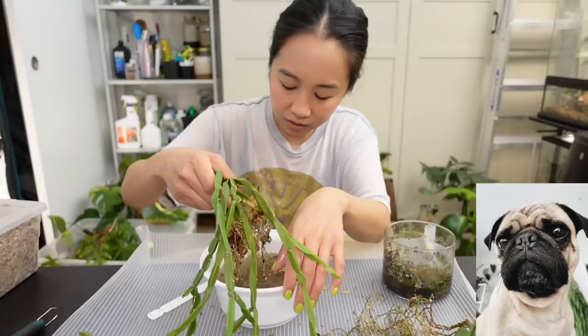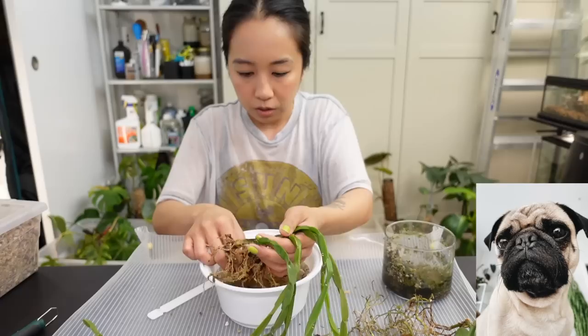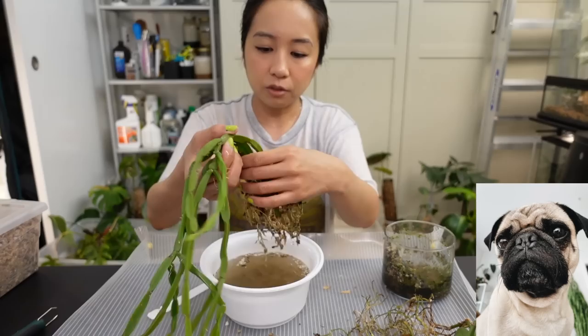All right, so this is good. I have some old dead roots, but nothing out of the ordinary. So I just need to clean my vessel again, because just looking at this root system, I don't see why it would need to be in anything bigger than that still, but yeah.